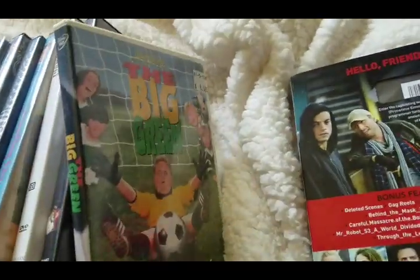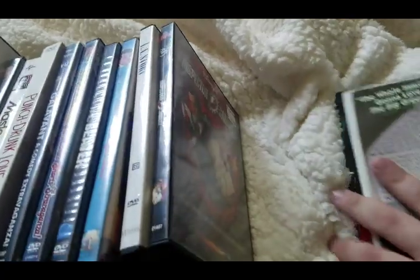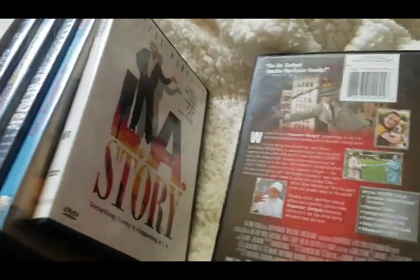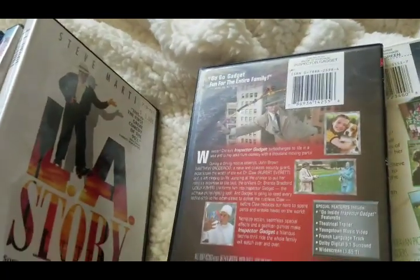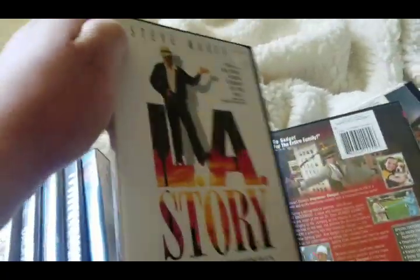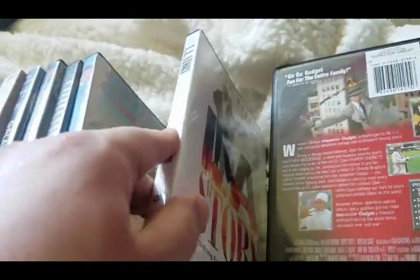The Big Green. Classic Disney movie from my childhood. Another one here, Inspector Gadget. Stupid but fun. Plus it was filmed in downtown Pittsburgh, so that's going for it. L.A. Story. Fantastic movie from 1991. Probably the best year of comedy ever.